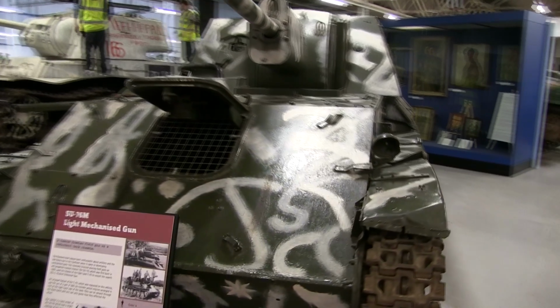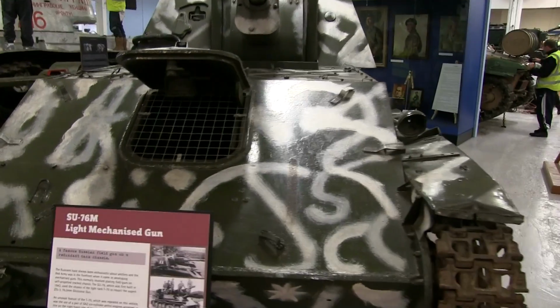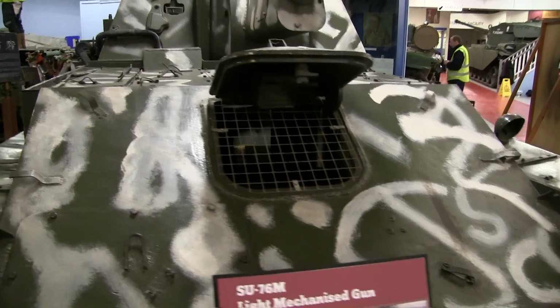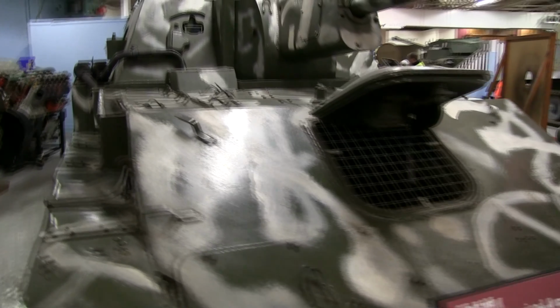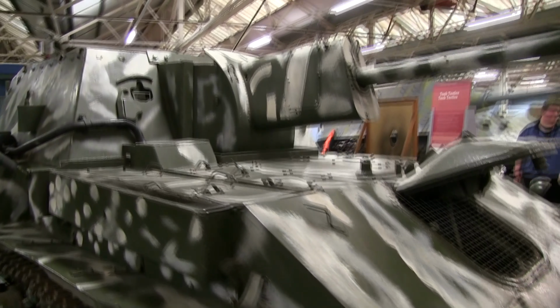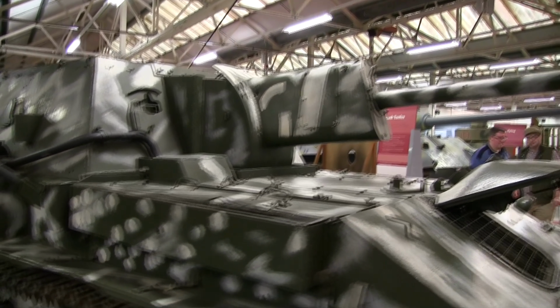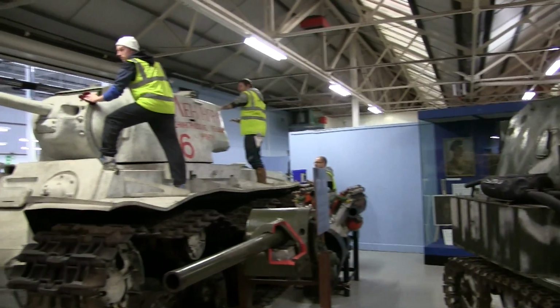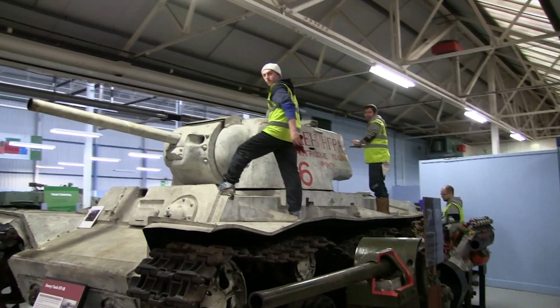Based on the chassis of a lengthened T-70 light tank, it had a very effective 76mm gun, which was entirely capable of dealing with any German light or medium tank at the time. It could even take out a Panther with a flank shot. Almost completely ineffective against the Tiger, however. Russian tank crews, noted for their sense of humour, referred to it as the bare-arsed Ferdinand.